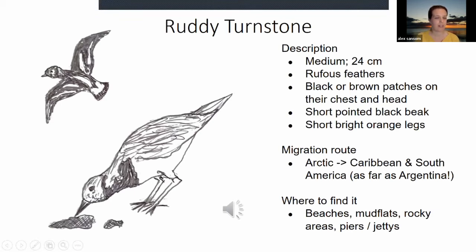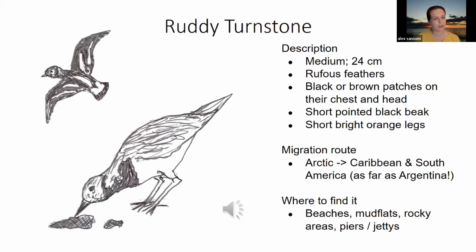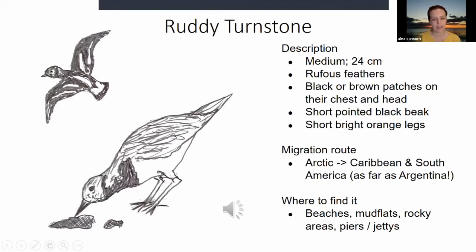Turnstones also have this really distinctive stripy pattern on their backs and wings when they fly. And that's a really good indicator of what species it is. There aren't really any other birds in Trinidad that are going to look stripy like this when they fly away. There are others that have black and white patterns, but not the streaky, stripy ones like this one. And turnstones, these are great because they have so many things that help you identify them.